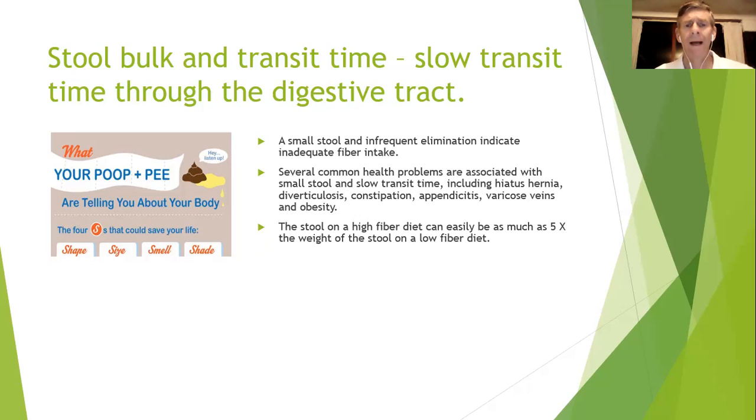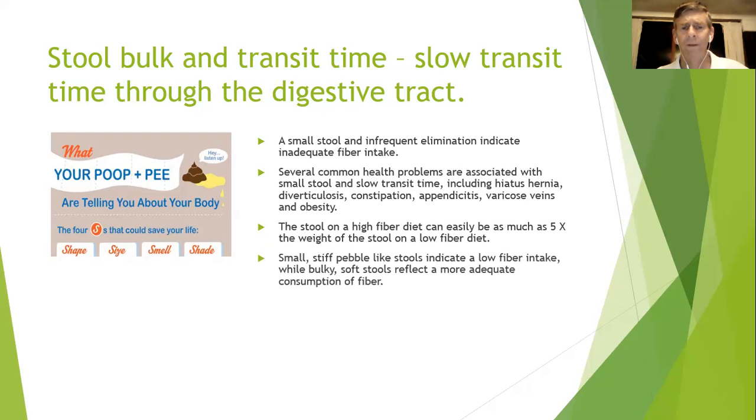The stool on a high fiber diet can easily be as much as 5 times the weight of the stool on a low fiber diet. Not quite sure who goes about weighing these things, but that is what the tests have come up with. Small, stiff, pebble-like stools indicate a low fiber intake, while bulky, soft stools reflect a more adequate consumption of fiber. So sometimes it's good to check down the toilet after you've been if you suspect that there could be a problem.